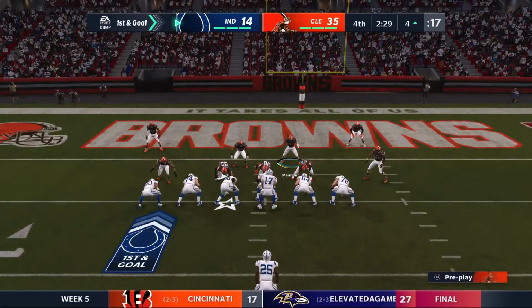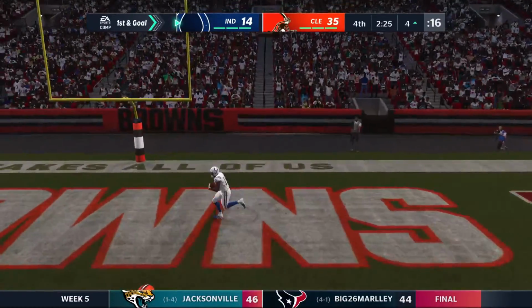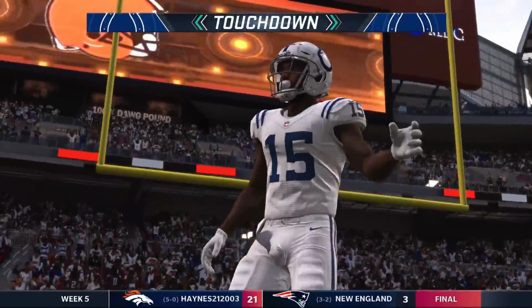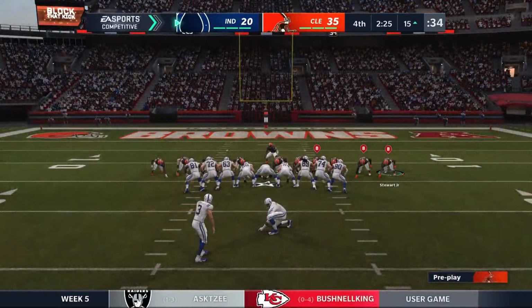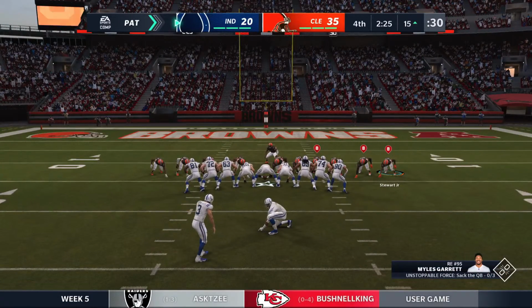Yeah, nowadays, all these receivers work on this, right? They do the one-handed catch. And he's got his target. It's caught for a Colts touchdown. Paris Campbell, his first touchdown on the year. And the Colts are able to cut into this lead.